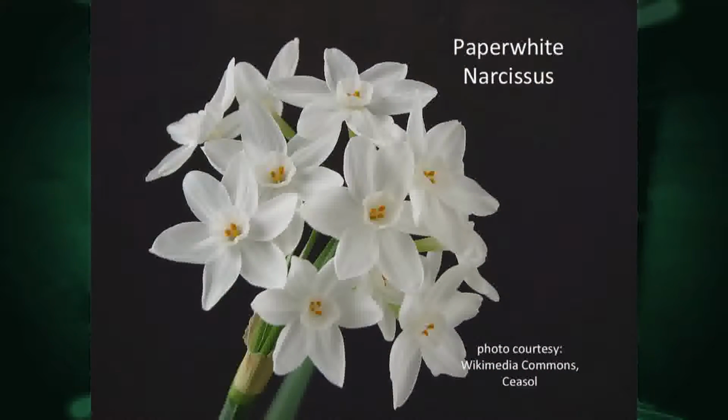That doesn't need the cold. Okay, so let's see the difference. I have a picture of the paper white narcissus, there it is, and it's very fragrant. Some people, like my wife, don't like the fragrance, so we didn't plant that. I went with the yellow daffodils instead. But again, that's a great traditional Christmas plant.